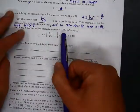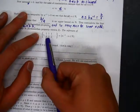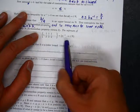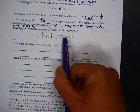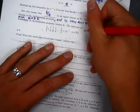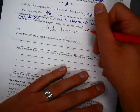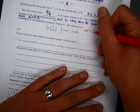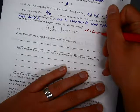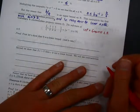So, corollary 5. The infimum of the set of things that look like 1, 1/2, 1/3, 1/4, 1/5, and so on, in general, everything that looks like n inverse where n is a natural number, the infimum of that set is 0. So maybe if you don't remember, the infimum is the greatest lower bound. There's another statement, though.